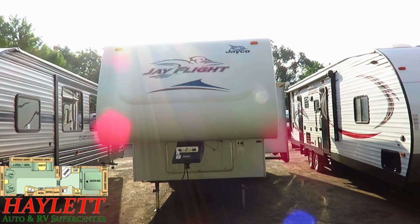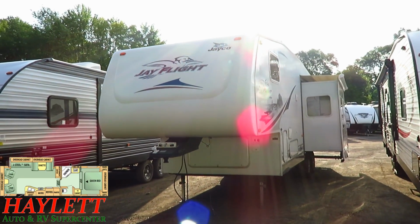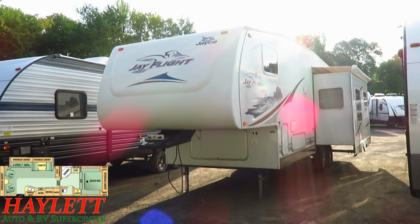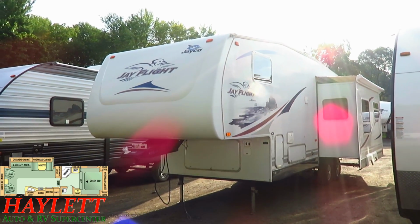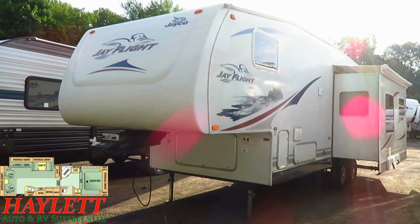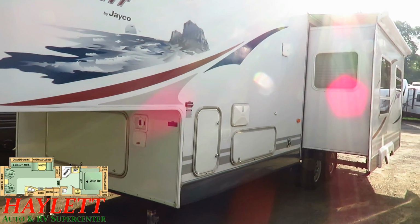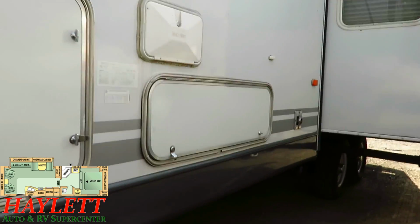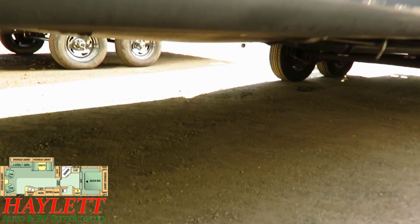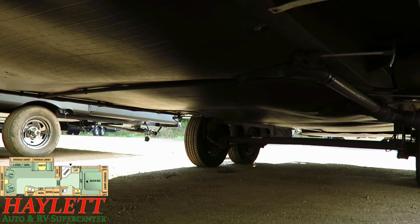Their fifth wheels, they did offer an upgrade to a fiberglass exterior, which obviously has been done here. But this actually is a laminated sidewall, so it is an aluminum framed laminated sidewall going on here, although you do still have a traditional wood constructed floor and ceiling. But really, again, that's not very different from what you'd find in a lot of today's fifth wheels, like the Eagle HT series. We do have an enclosed heated belly down here.